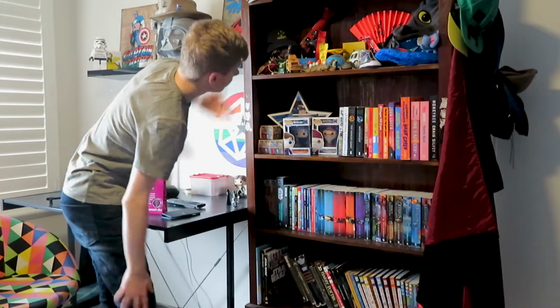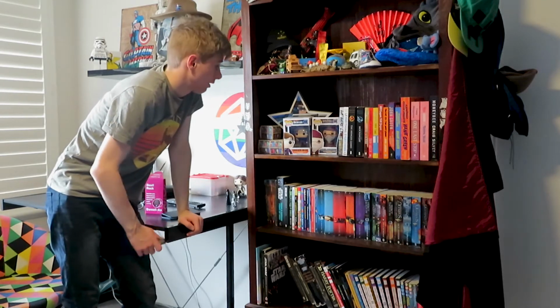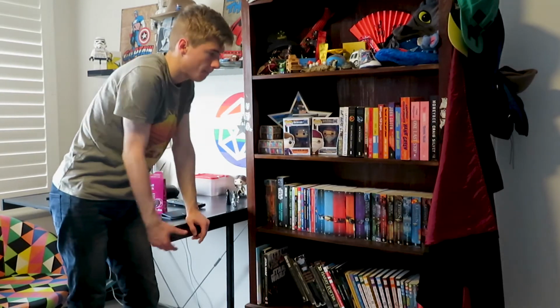And we have my bookshelf, bunch of random mementos and stuff. I don't know what half of them are, but some of them I've just got up there because they're cool. Just a random thing to fill up the space on the shelf. I'll eventually take it off when I get more books.